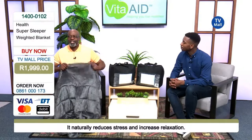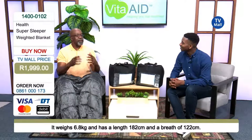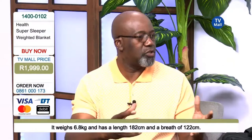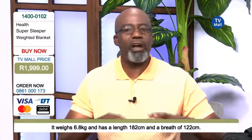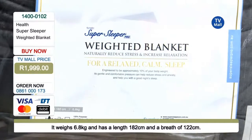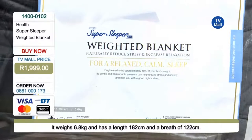But this is already designed to make sure that it stays on and it keeps you under it and it makes you feel good. It makes you feel like there's the human touch. So this is mimicking the human touch. When you mimic the human touch, it means there's comfort, there's protection, you feel safe. And that's exactly the benefits that you are getting. Quality sleep from the Super Sleeper weighted blanket.